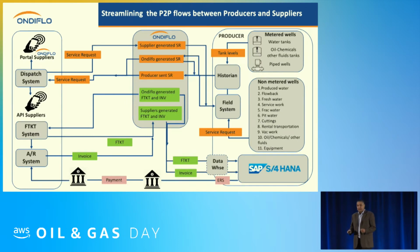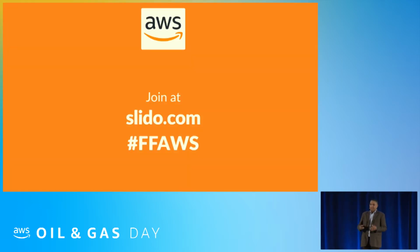Starting from there, with metered wells, with fluids, we're now in the process of another pilot where we're going with service work and non-metered wells, and we're applying the same principles, the convergence of using blockchain technology, IoT devices, and data science to evidence what is happening out in the field. So that was my last slide, and I believe I've hit that time slot, so hit me, Smear.